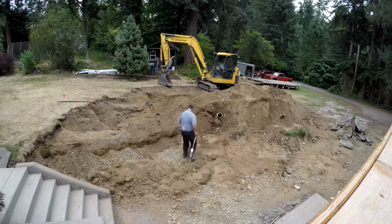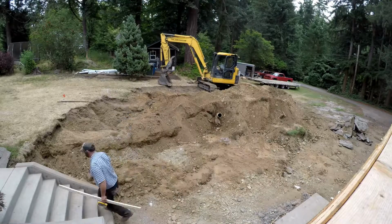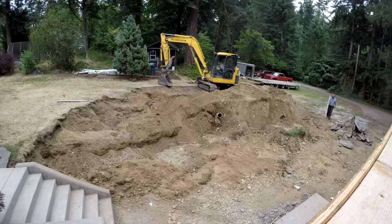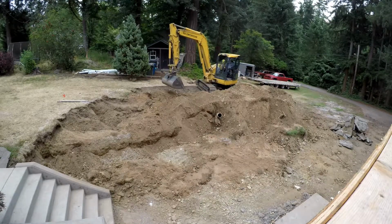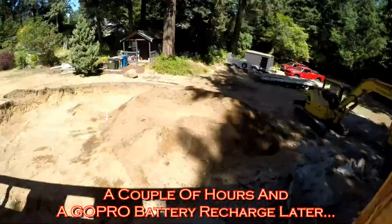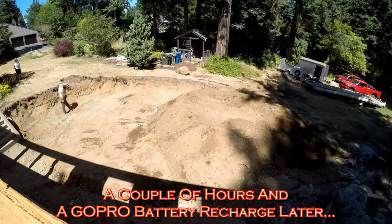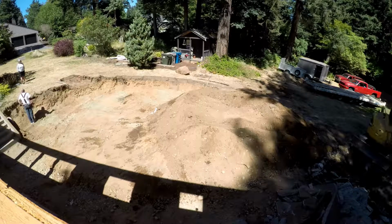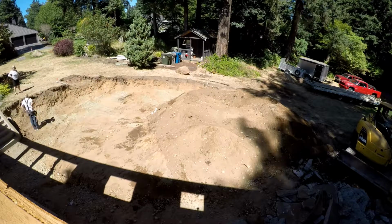So the driver is just kind of taking some notes now, and he's going to check the grade with his transit. He's making some marks down there for what his elevations are. So up on top by the stairs, he's about plus 4 or 5 feet, and down at the bottom of the stairs is about where the 0 grade is, or where he wants the grade to be. Okay, so relocating the camera here. Mitch is checking the irrigation pipe to make sure that the repair is holding water. And then we have an interested neighbor lady who came over to chat.